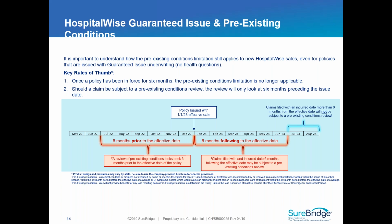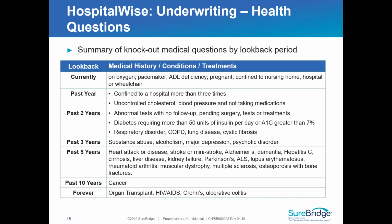So, a 6-month look back for the first 6 months of the plan. After that, they're going to be covered for any condition. So that's how the pre-X works. So excited that we have those for both simplified issue and also for the guaranteed issue benefits.